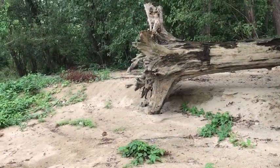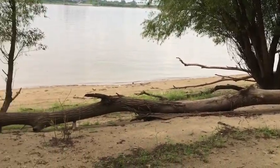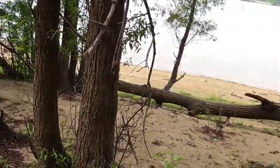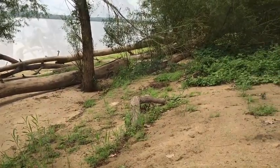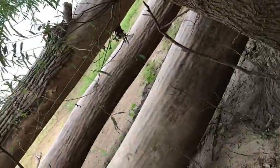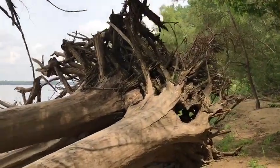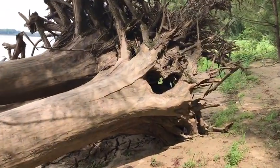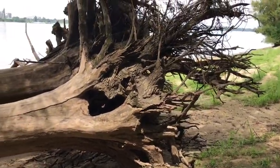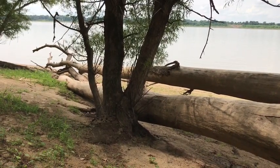Where the water was way up high and uprooted the trees. But it's a nice little cozy spot here also. It's shaded and flat spots of sand. Look at this massive chunk. There's three trees there together and one massive root wad that has washed up out of the ground. Massive. Three trees.